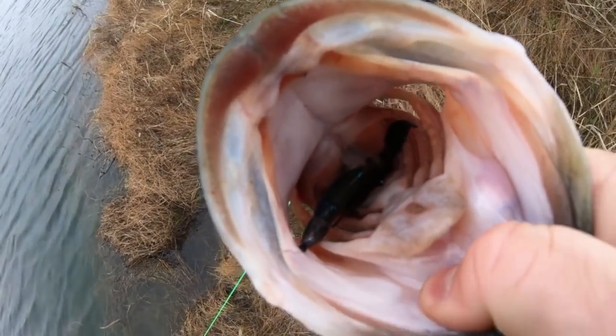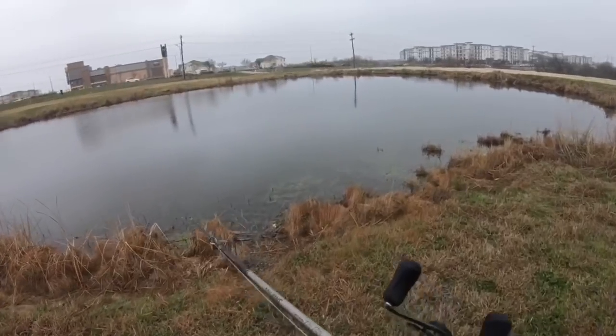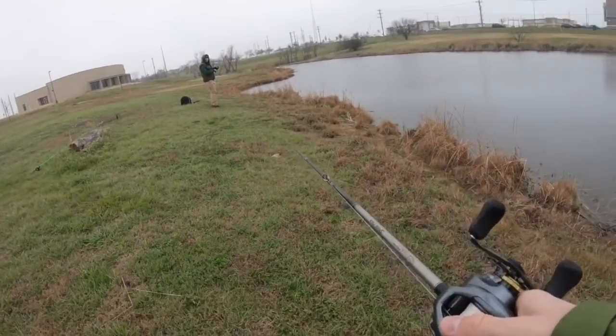Where'd the Bandito bug go, y'all? I mean, we got it good. You tried this pocket? Or did you start over there?